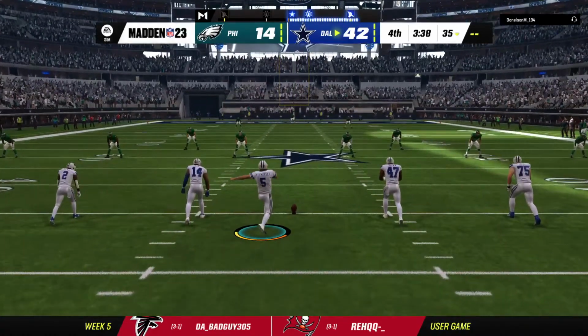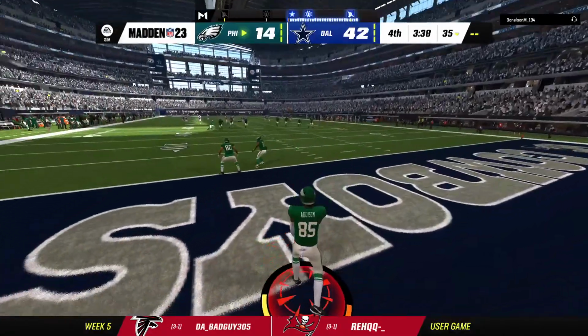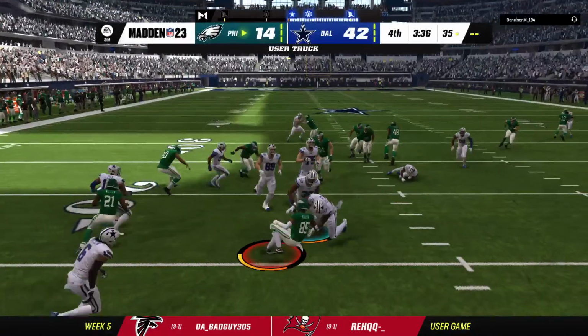Here is Wisnowski to boot it away following the touchdown. This will be returned from deep in the end zone.